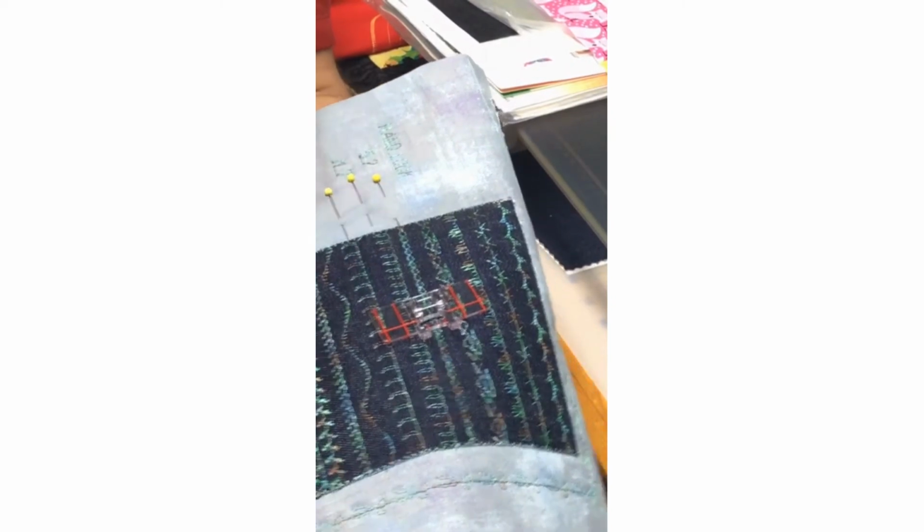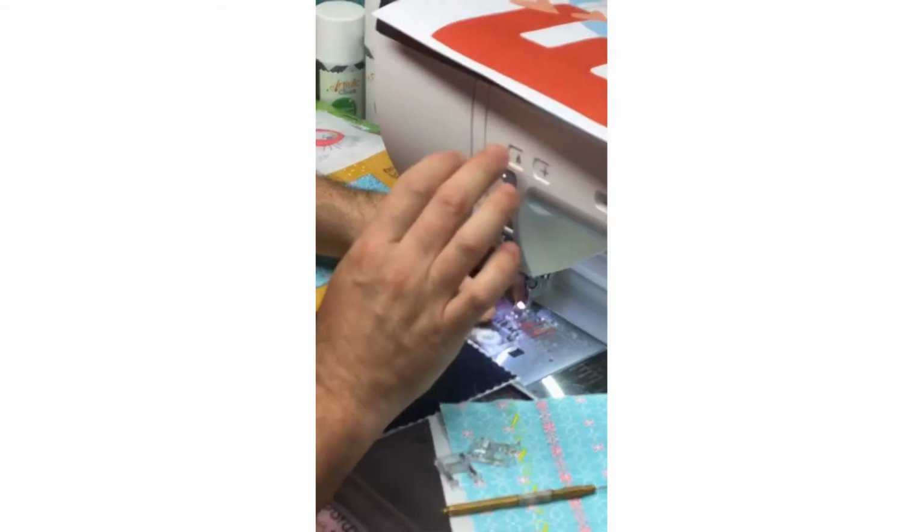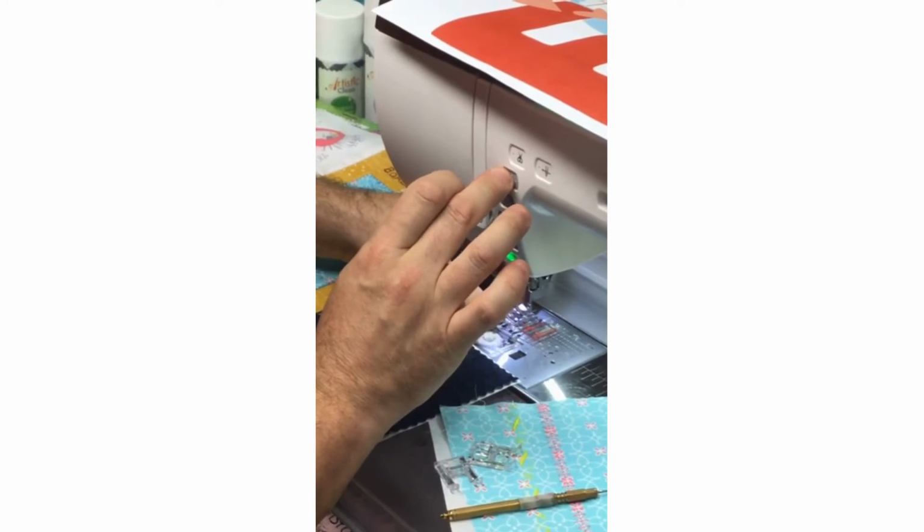So again, you decide on which marking you're going to do, and it's really good to be able to keep everything parallel. It's really very simple to do. So yes, I will snap this on, and away we go.